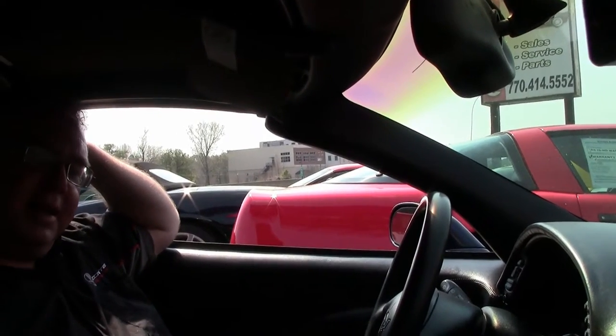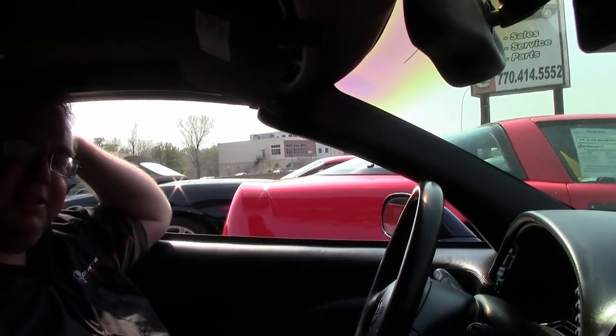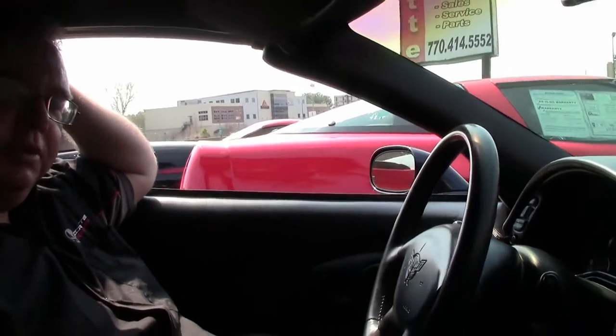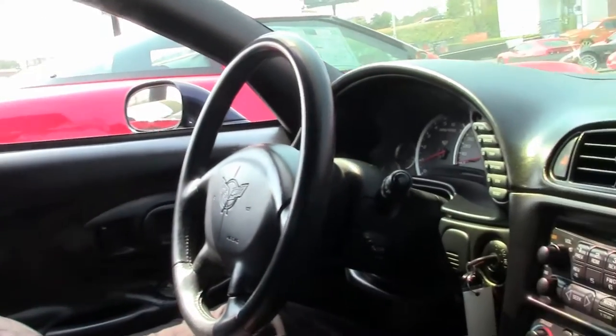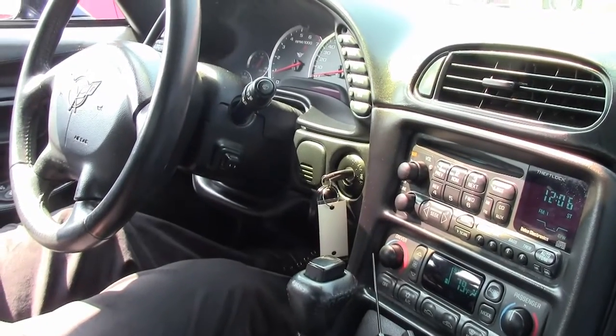We get asked all the time, are Corvettes reliable? We're gonna prove it today. This is a 2000 navy blue coupe. It's got 175,000 miles on it and is in great shape.